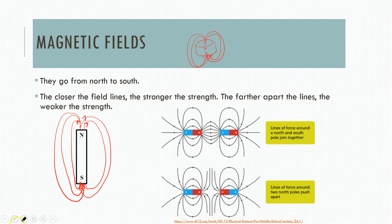Remember, we already said that the closer the field lines are together, that's called magnetic flux. The magnetic flux is going to be the greatest right in here where there's a big density, and right in here where they're closer together. And then it's going to be much weaker out here because they're much further apart all the way around in this area. It's going to be much weaker because they're so spread apart, and much more dense right in here.